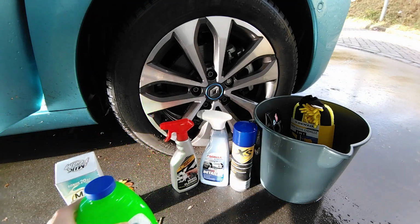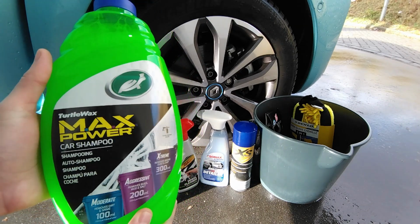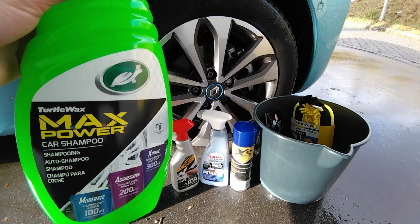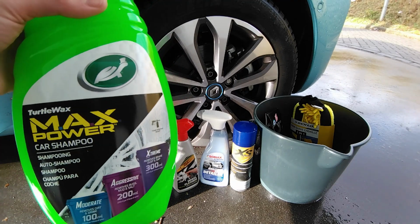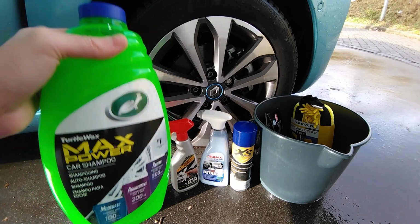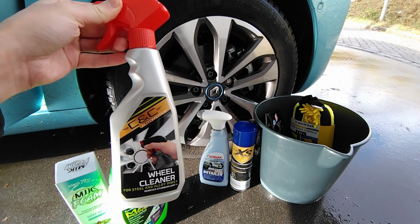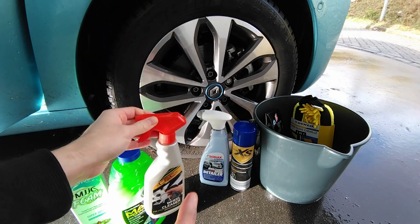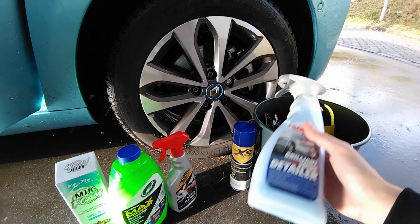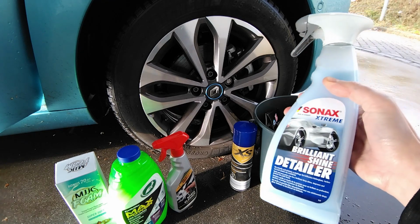Then after the dirt has been softened and the big parts have been removed, I'm going to be trying out for the first time, I picked this up in a local construction store, Turtle Wax Max Power, and of course I'm going for the strongest because this car hasn't been washed in a while. Then we're going to be using, from my favorite Action supermarket, the wheel cleaner to make the Renault Zoe wheels shine again. And finally, to really pimp up that Renault Zoe Celadon Bleu shine that I like so much, and that's the reason my wife bought this car.